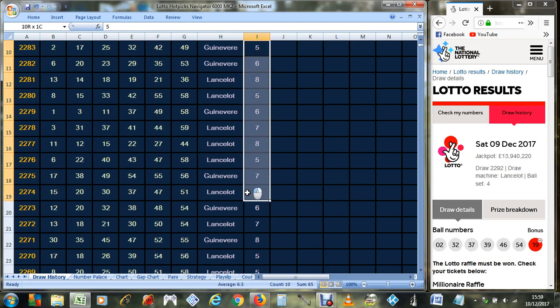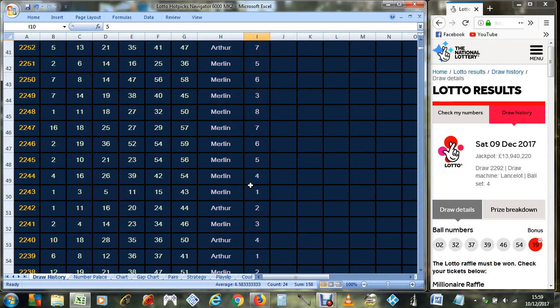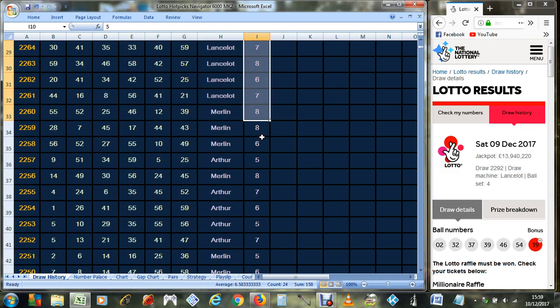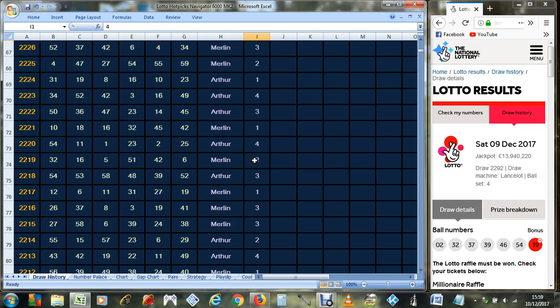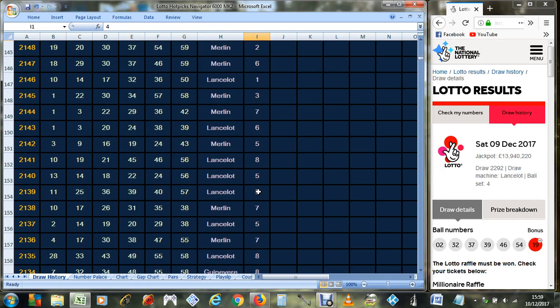So for a while they've been using sets 5, 6, 7 and 8. Before that it was sets 1, 2, 3, 4. And then recently they changed back to sets 1 to 4. And in the last draw they switched to 6. And then they've gone back to set number 4. So does that mean that we're back on sets 1 to 4 or not?